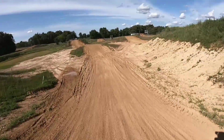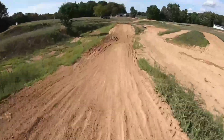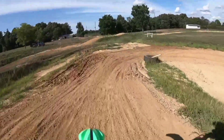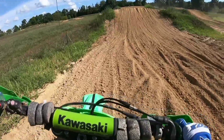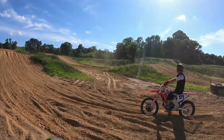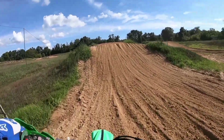I don't like that jump. Almost cleared it last time though. Woo. These jumps are rough. Oh, that won't look good on the camera. Let's try this again.